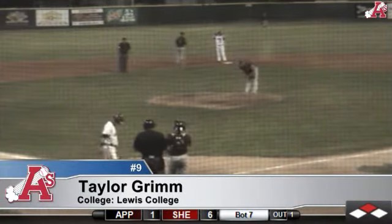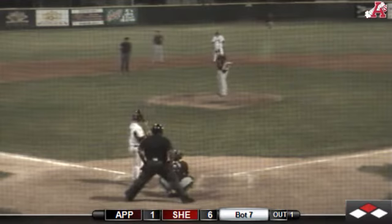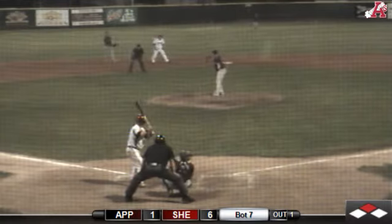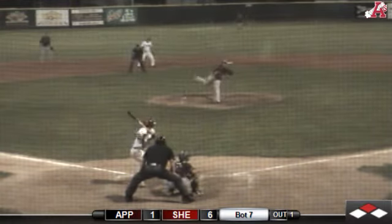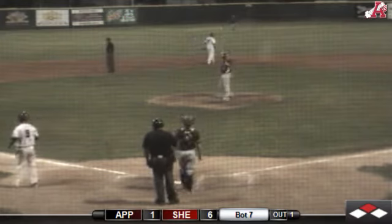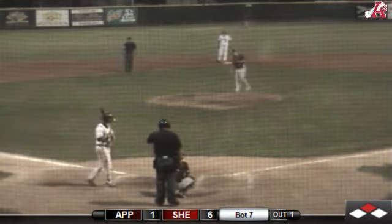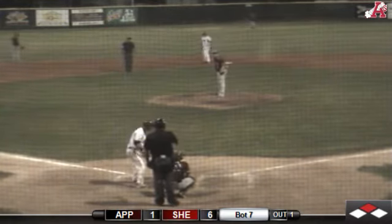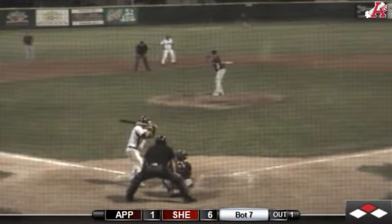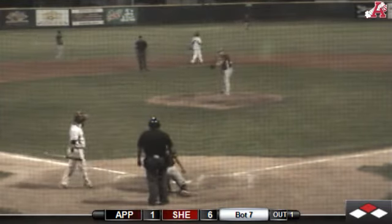And here is Taylor Grimm. Grimm has yet to reach base tonight. A couple of strikeouts and a lineout for him tonight. So I'd say he's due. Swing and a hot one fall over towards the A's dugout. Stern sets, checks McCoy, and delivers. Curveball falls in for strike two.